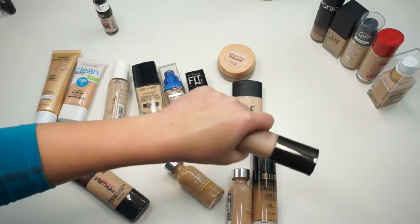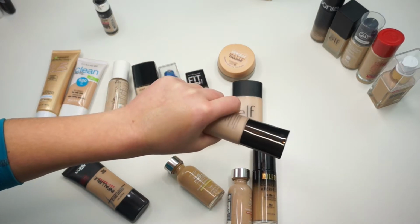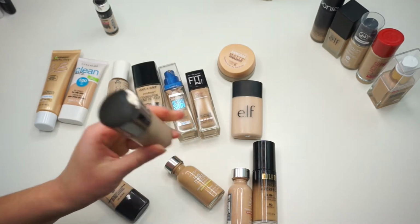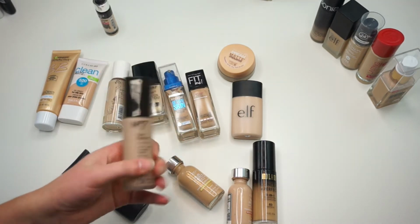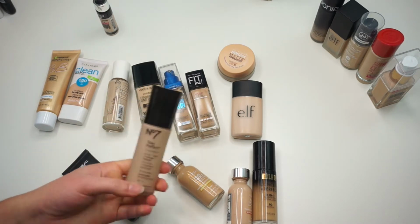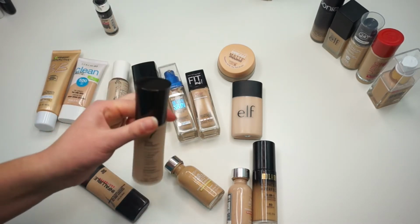Like, can you see that? Can you see the gray tone in it? I don't know if you can. Well, it is very gray toned, and I never reach for this. I've never worn this one day in my entire life, throughout the day. I try it on my face and I take it off, or I have to mix it, and I just never like how it looks because of the color.